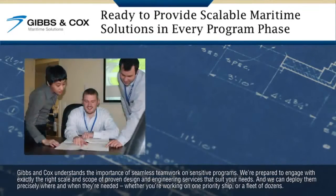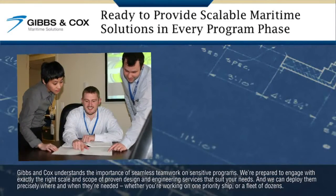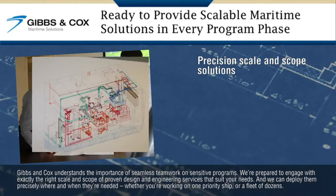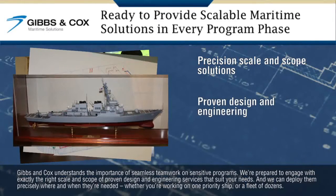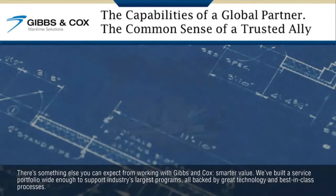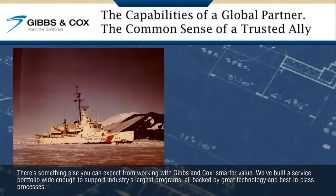Gibbs & Cox understands the importance of seamless teamwork on sensitive programs. We're prepared to engage with exactly the right scale and scope of proven design and engineering services that suit your needs. And we can deploy them precisely where and when they're needed, whether you're working on one priority ship or a fleet of dozens. There's something else you can expect from working with Gibbs & Cox: smarter value.